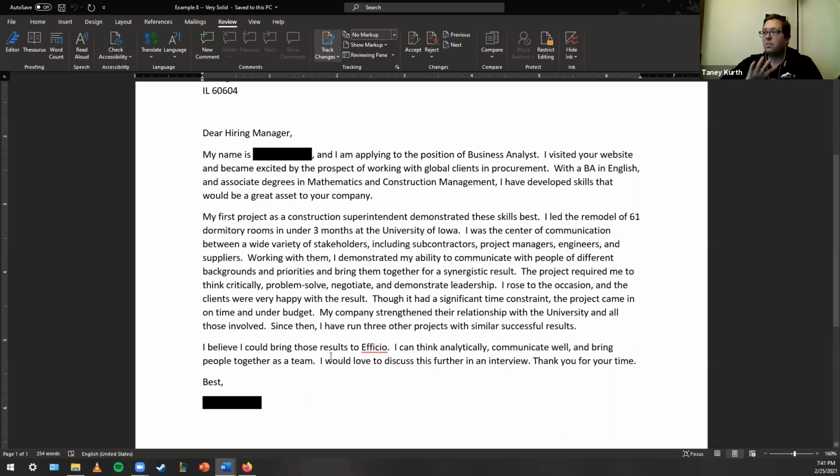So again, this is really strong. This second paragraph is almost nothing but this narrative about this one project that this person did, and how this person gained those skills and used those skills. And then in the cover letter, they bring it home by saying, I can bring those to Officio. That's really strong. I can think analytically, communicate well, and bring people together as a team.